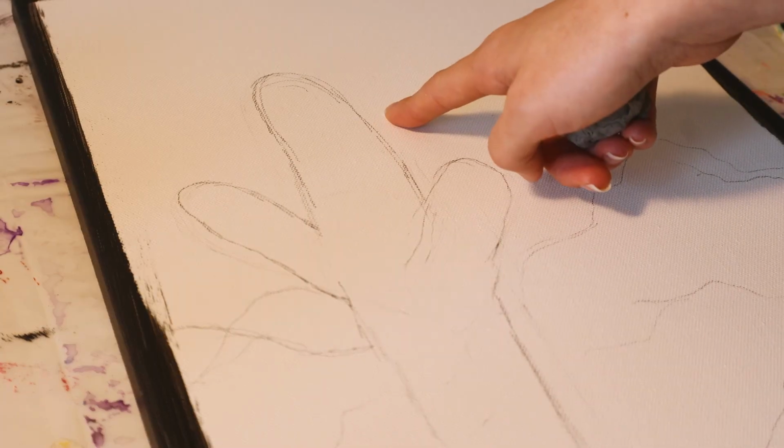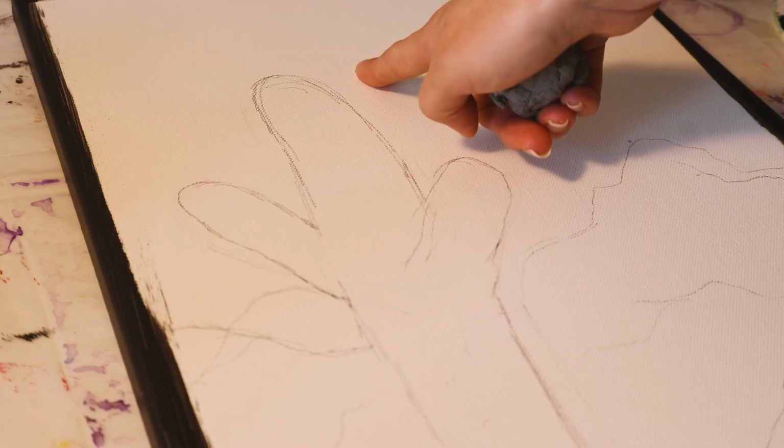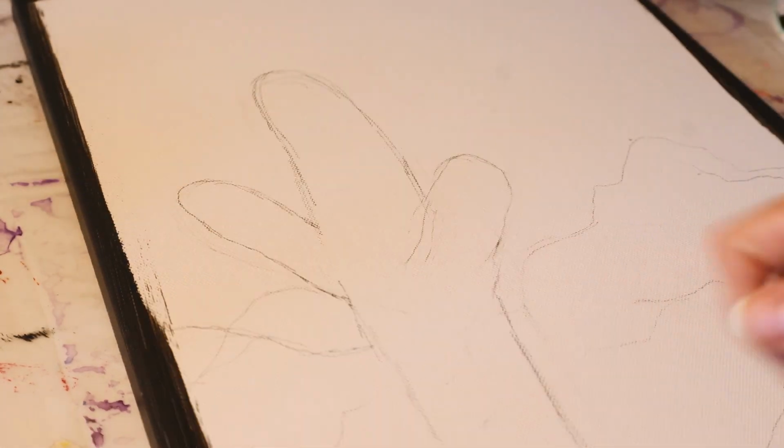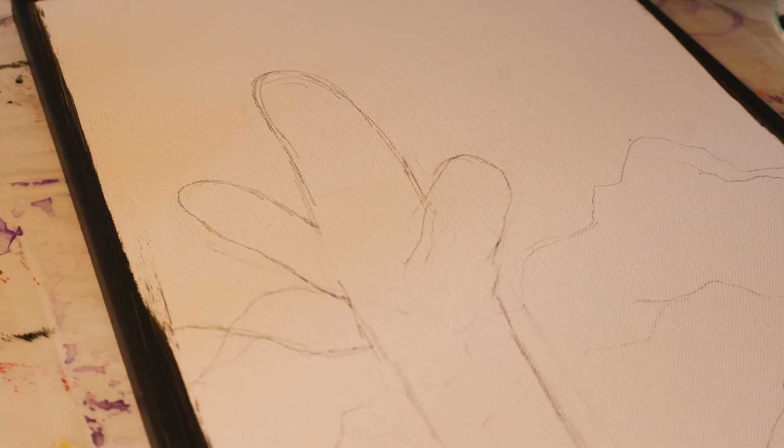I just realized that the composition is a little bit off and it should be over at about right here because that's getting too close to the edge right there. So I'm going to try to change it and see if that looks better.